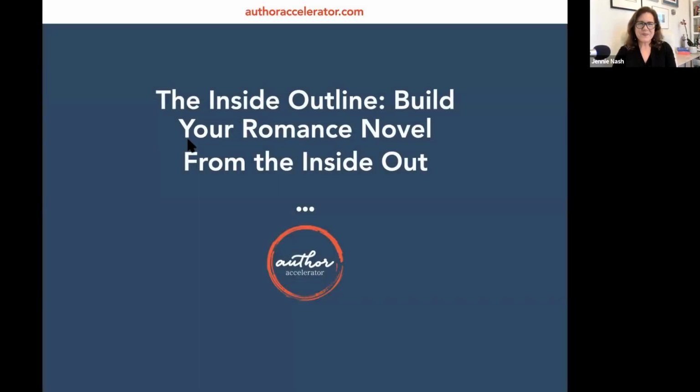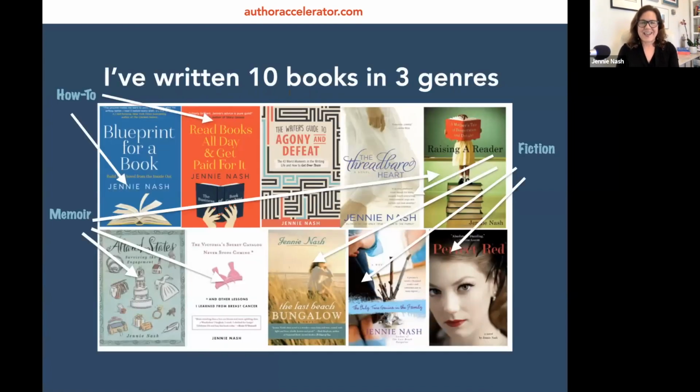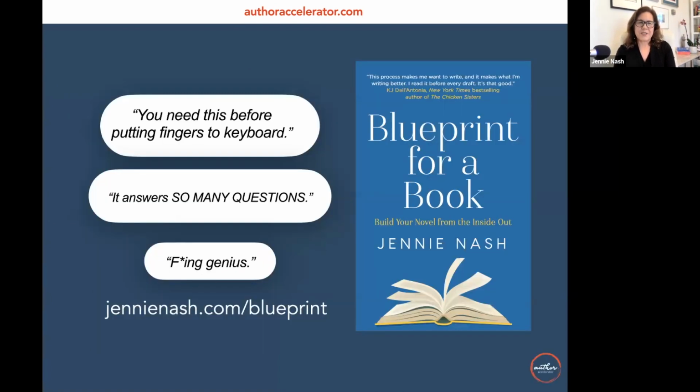All right, so what we're talking about today is a tool called the Inside Outline. That is something I have developed in my work at Author Accelerator, training coaches to help writers. We come up with tools and frameworks that help people all the way through the creative process, and they're very powerful and tested, and this is one of our all-time favorites. I have written 10 books in 3 genres, as the intro alluded to, and my most recent is Blueprint for a Book, which is a framework for how to write a novel in 14 steps. And the Inside Outline is at the heart of it. That's what we're going to be talking about today.